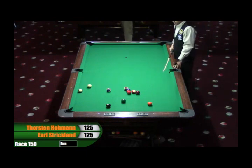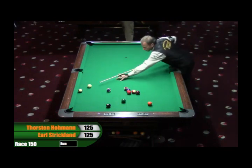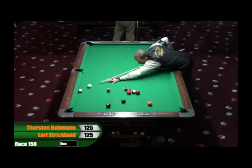We're getting to see some great pool that tends to be a dying art. There are two major straight pool tournaments a year. Earl says there should be 30.